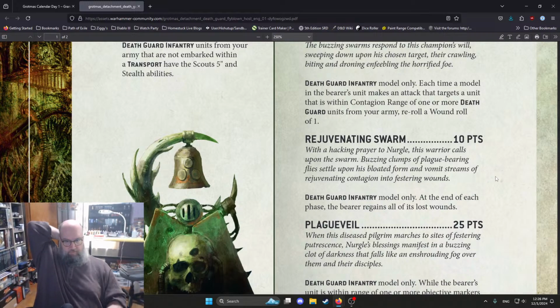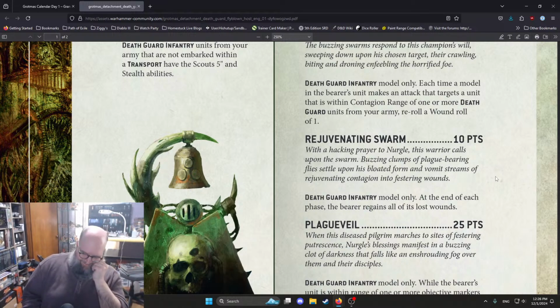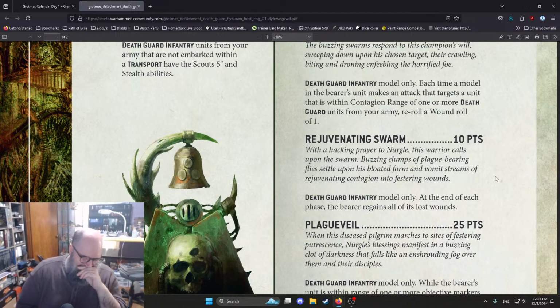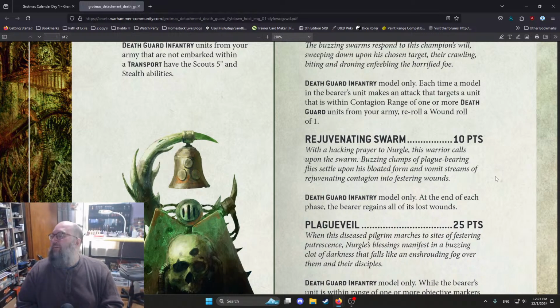Rejuvenating Swarm, 10 points. With a hacking prayer to Nurgle, this warrior calls upon the swarm. Buzzing clumps of plague-bearing flies settle upon his bloated form and vomit streams of rejuvenating contagion into festering wounds. Oh my god. Oh, that's fantastic. All right, Death Guard infantry model only. At the end of each phase, the bearer regains all of its lost wounds. All of them.